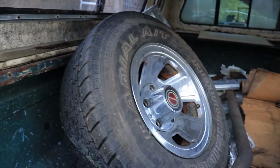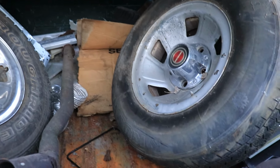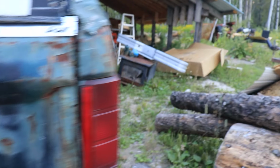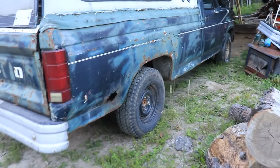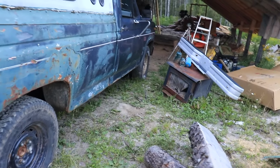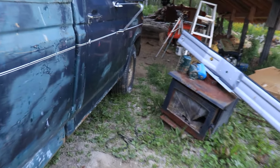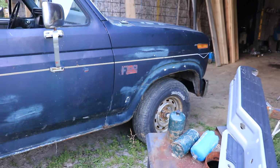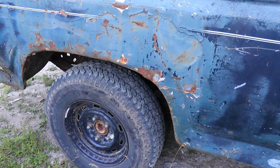It's not bad in here either, this truck. I mean, inside, it does need a fair bit of work, so I'm not going to fix this cab. That's what it looks like there. I mean, the cab's not too bad on it yet. Needs work, but I won't be fixing it. I really should roll up the windows too in case it rains.